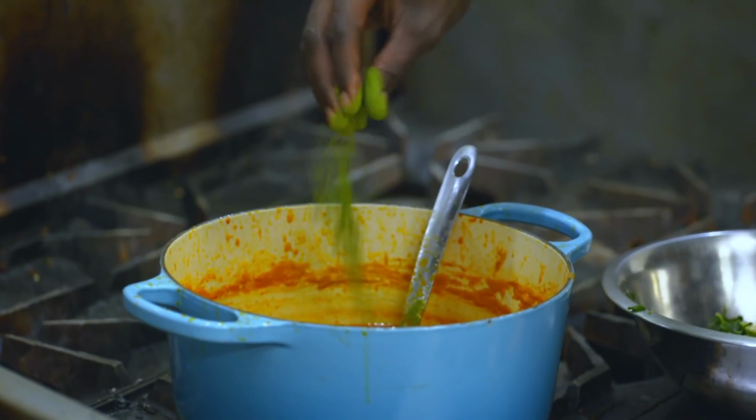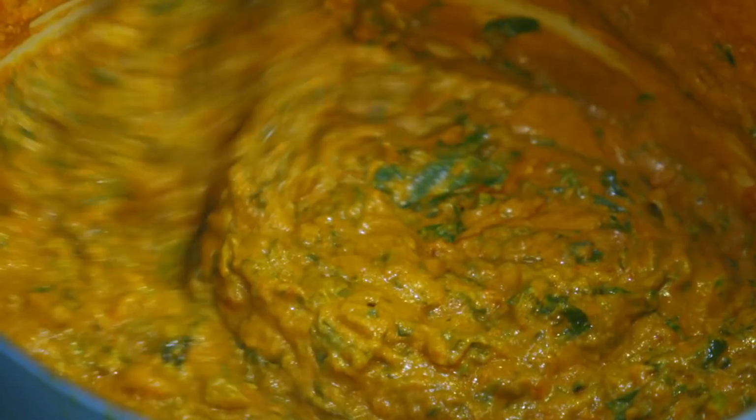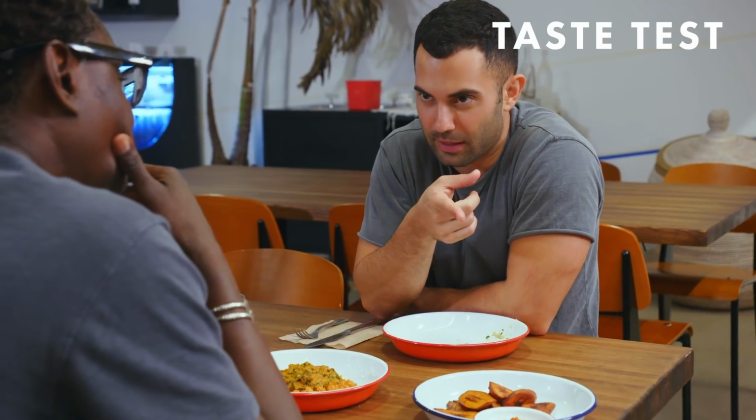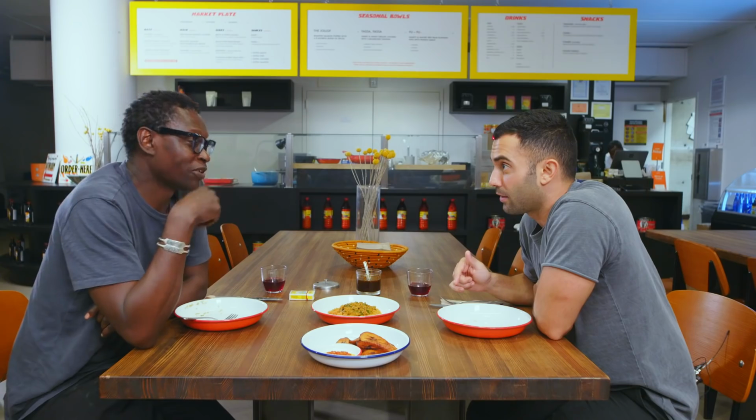Moringa, yeah. And you add the rest of the greens. Pretty much done. With the plantains, there seems to be like a hot sauce? Yes, we call it hot pepper jam. Hot pepper jam. Yeah. You guys make it over here? We make it over here, yeah.